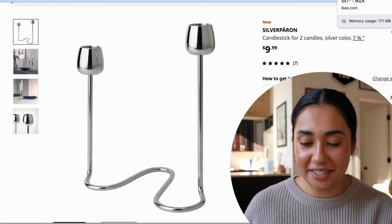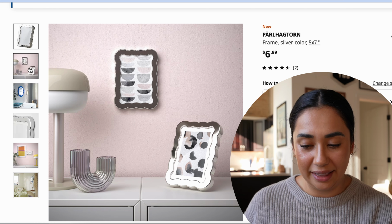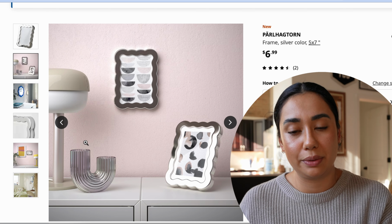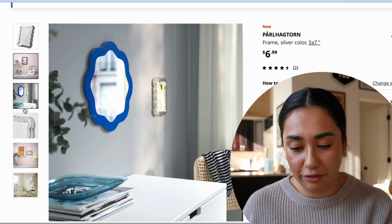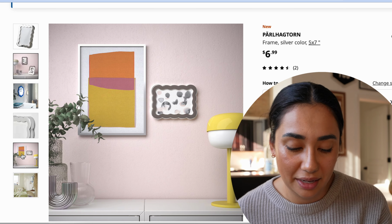Also on the same silver fun funky trend, I love this little frame. It's only $7 and it's so cute. I love the chrome. Ooh, I like how it's styled here with this piece. I've always liked this vase, but I've just never known what to do with it. But I think it's a really cute little frame. I would probably not hang it, and I'd probably place it on something, but I think it's a really fun one.